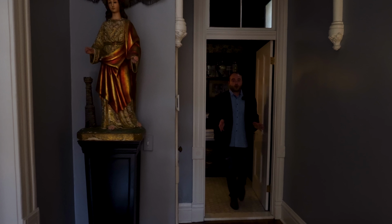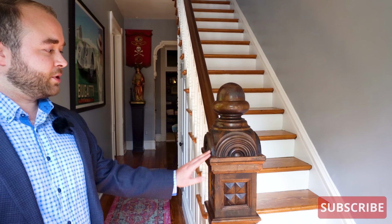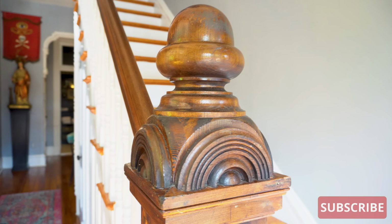Walking out of the bathroom, we're now going to pass back through the stair hall, and we're walking towards the front of the house right now. And we're about to go upstairs. Once again, let's just pause and really admire the craftsmanship on this newel post. All right, let's go check out the upstairs.